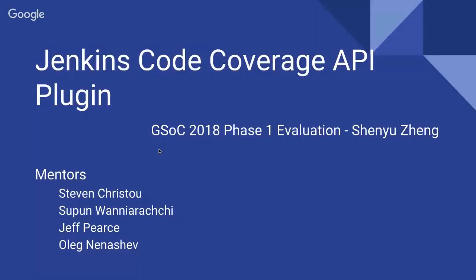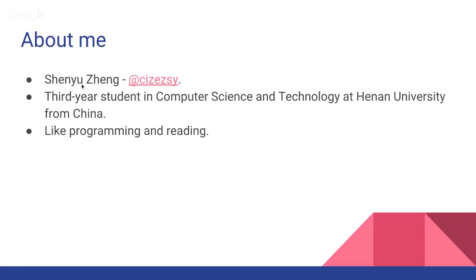My project is the Code Coverage API. I have participated in this year's GSoC, and my project is the Jenkins Code Coverage API plugin. My mentors are Steven Clifton, Supan, Jeff, and Oleg. They give me so much help in this project, and I'm very appreciative. About me, my name is Xinyu Zheng, and this is my GitHub account. I am a third year student in computer science and technology at Henan University in China. I like programming and reading, especially books about history and philosophy.